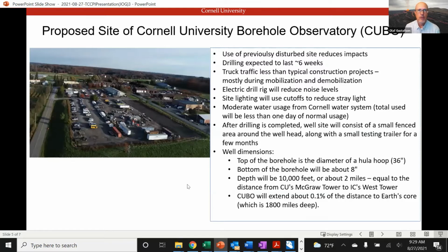So some of the issues that we've been thinking about and talking to interested people in the community about have to do with the impacts from drilling on the area and on the community. So I see I have a typo in here in "previously." That's a weird word. So, using an area that's already a gravel parking lot is obviously a big advantage. We're not developing a green space here.